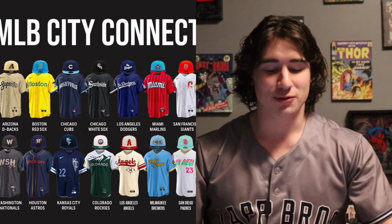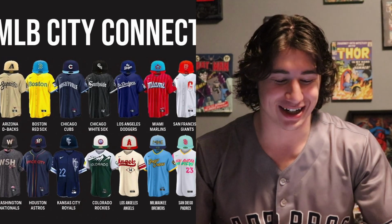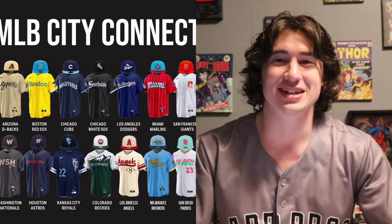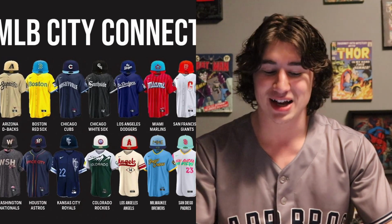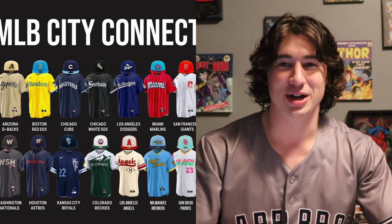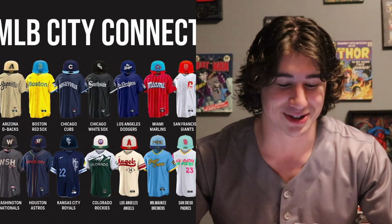Then we have the Boston Red Sox with a yellow and teal blue hat. Just a garbage decision here with this color. I know these city jerseys are supposed to be completely different from the home and away jerseys that each team has, so this looks nothing like the red and white they're used to with the Red Sox. But sometimes when it's too different, it's unrecognizable, and they just kind of went a little too far.